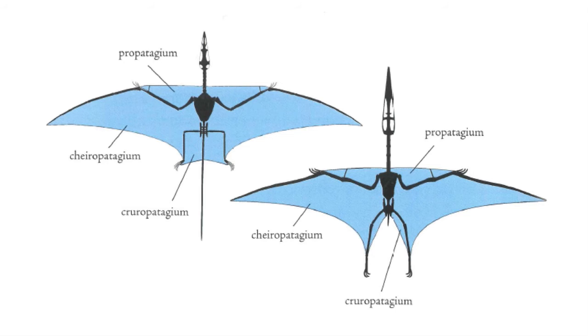Pterosaurs have three sets of wing membranes. The membrane along the anterior edge of the arm is called the propatagium. The brachiopatagium is the larger membrane that forms the majority of the wing, and the cheiropatagium was between the legs at the end of the pterosaur. In more advanced pterosaurs that lack a long tail, the cheiropatagium was less extensive.